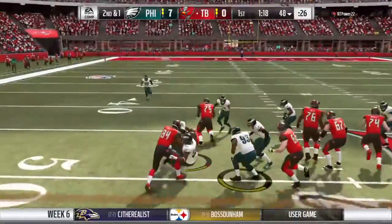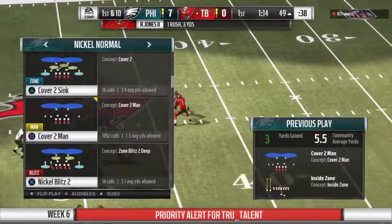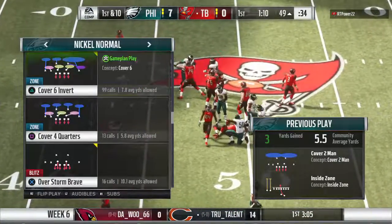Now the first carry for Ronald Jones. And he'll get it into enemy territory just across midfield at the 49. 3 yards there, good enough to keep the drive moving.